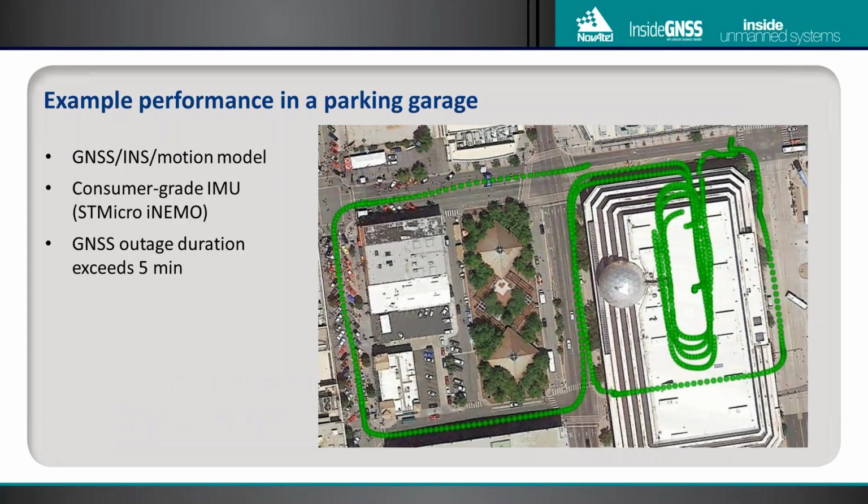Here's another example, a GNSS outage, driving around in the parking garage for over 5 minutes at a different level. Now, with GNSS, inertial, and motion model integration, not even using the video camera, we are able to maintain fairly adequate performance based on just a consumer grade IMU. And Ryan later on will show how that performance can be improved even further when a more precise inertial measurement unit is used as a part of the integrated implementation.